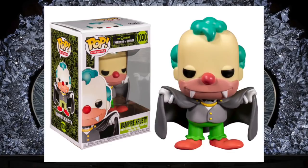Vampire Krusty is another example of a common pop that's just perfectly executed. There's no mistaking that this is Krusty the Clown as a vampire. It's from an animated show, and a lot of times animated shows are hard to turn into pops because your eye is so used to how it looks in 2D with the exact proportions that it has in the cartoon. So animated pops are really hard to do, and they did a great job with this one.